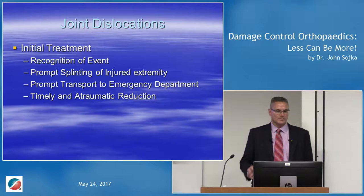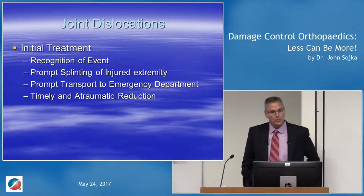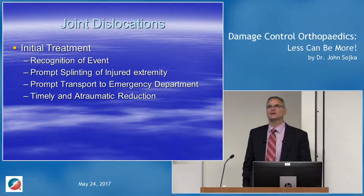How do we treat these? Well, recognition of the event helps. Prompt splinting of the injured extremity is important. You want prompt transport to the emergency department. Assess the vascular status. This is huge. And then timely and atraumatic reduction.